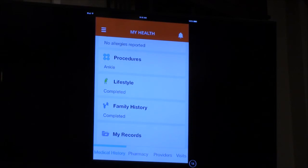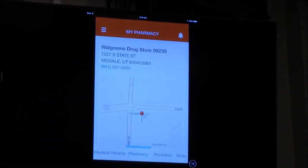So you fill that information out, then you want to go ahead and click over here to the next tab along the bottom and put in your pharmacy information. Because if the doctor is writing you a prescription, which they can do on here, they can automatically send that to your pharmacy, whichever one is closest to you.